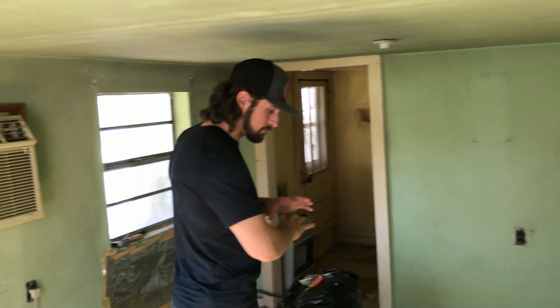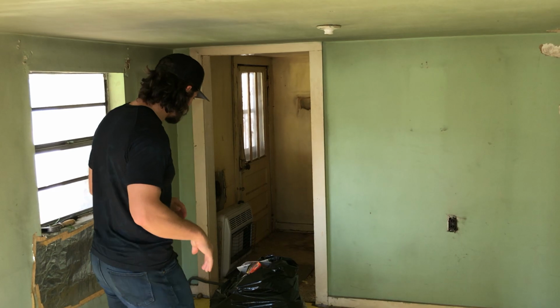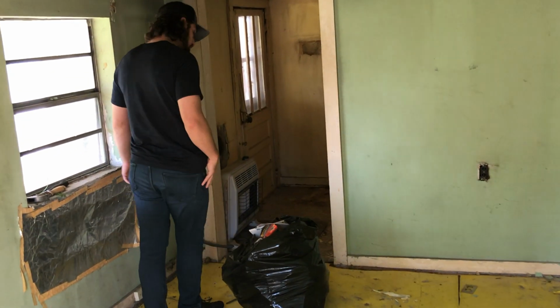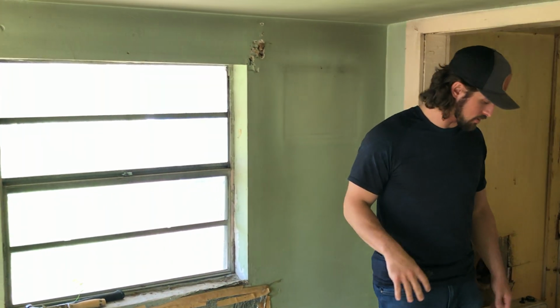We ripped up all the flooring. We're gonna scrape all the paint. We're gonna repaint in here, take care of all that, okay? A lot of work needs to be done in here, as you can tell. But we're gonna put new windows in here also. So we're gonna take these windows out, put new windows in, take care of all that, all right?